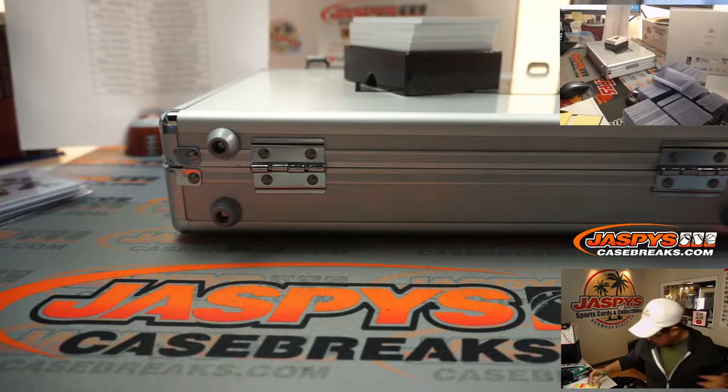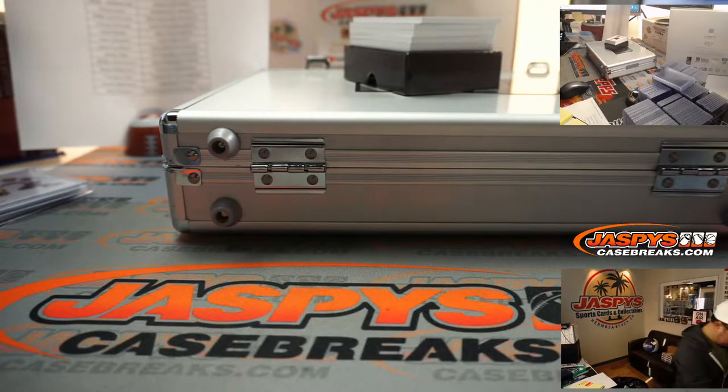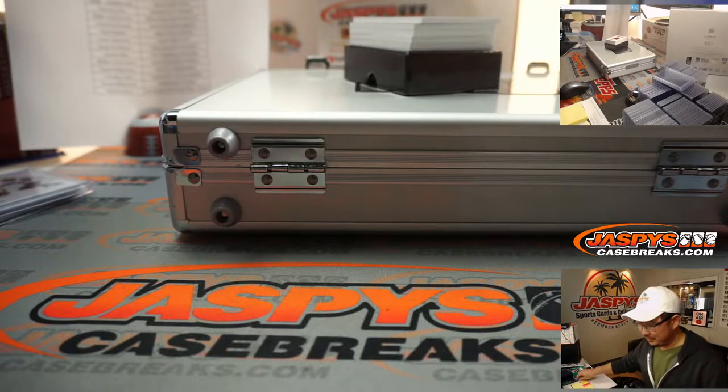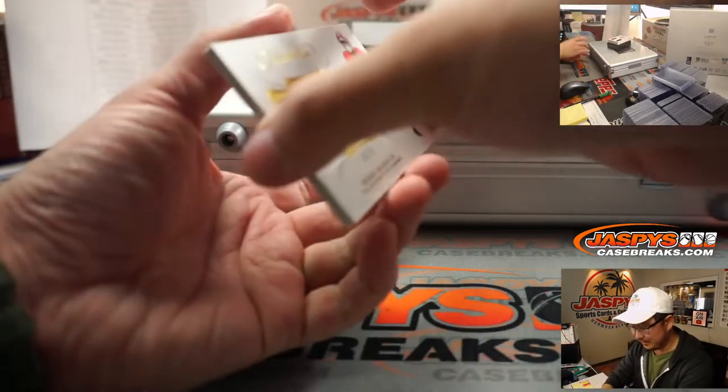That's a number block break. The new rule, Adam wants a new rule. The new rule to be if there's no team, it goes to zero. We'll have the rules committee look at that at the end of this season.